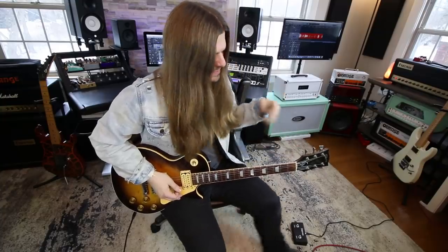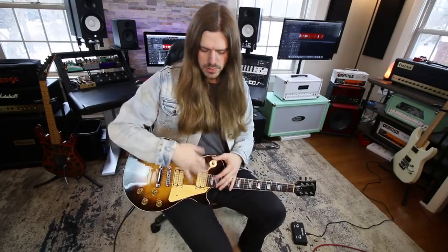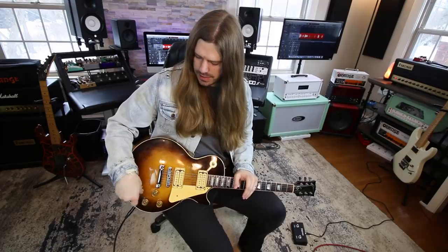Fingers are hurting. So the next thing about a Les Paul is they are as simple or as complicated as you want to make them. There is a ton of tonal variety that you can do on here, obviously with two different volumes, three different pickup combinations, and your tone knobs. Now my volume knobs are actually broken. It's either all the way on or all the way off. So one day I'll get it fixed.